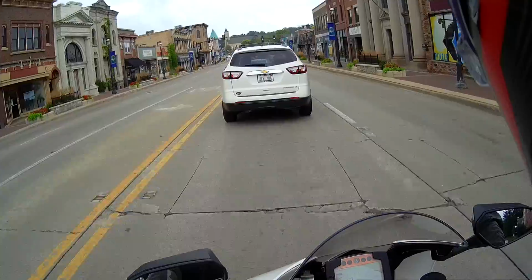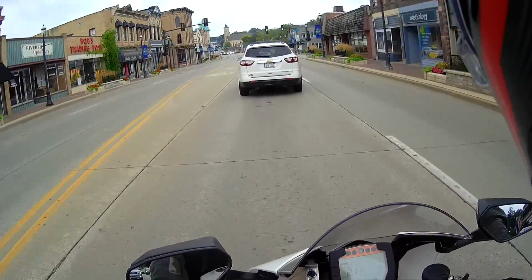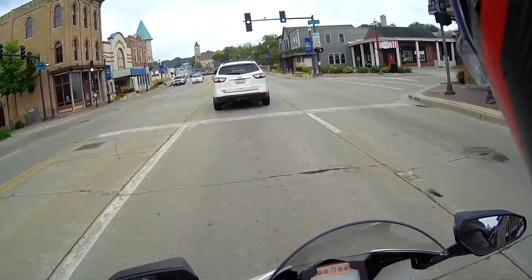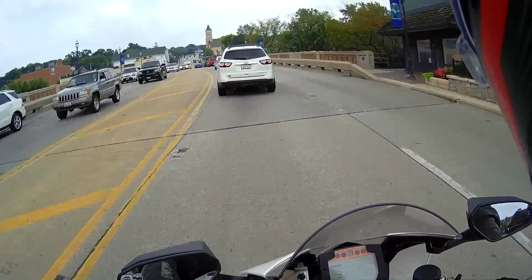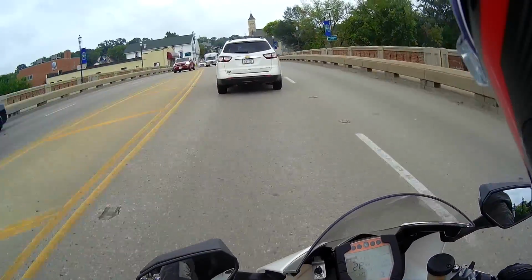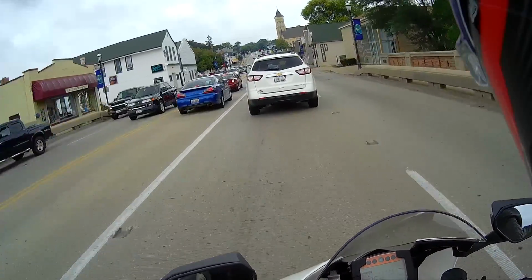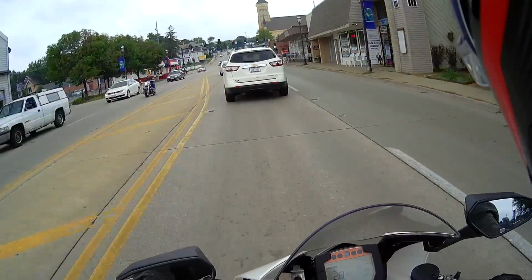This is a quaint little town. Bob's Trading Post, Shelley's Bridal, Trinco. Ah, the candy store. Gotta stay away from there. I'm trying to stay on my diet. Artisticology. No clue what the hell that is.